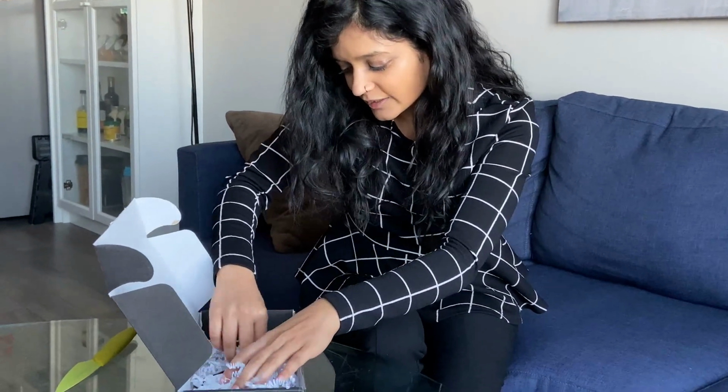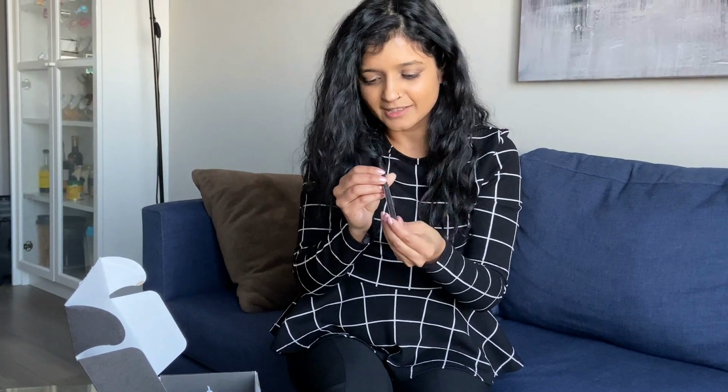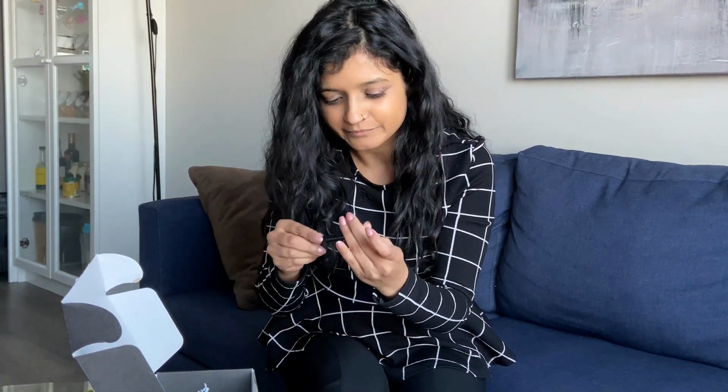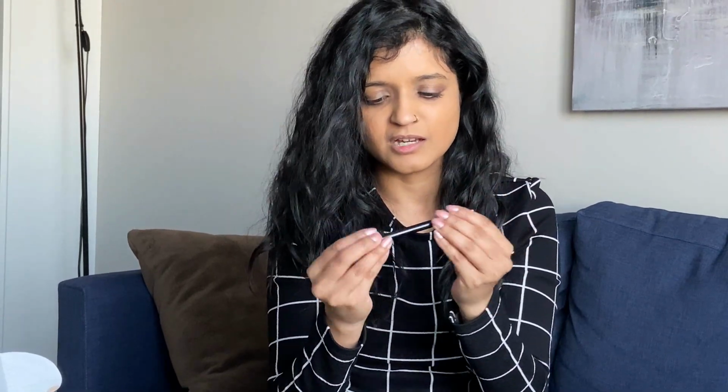Alright, and last but not least, I'm guessing it is an eyeliner. Maybe I'll open it up and see. I kind of need an eyeliner right now, so this would actually be perfect. I have my shopping list, and I did put eyeliner on there, so that would be super handy right now. Oh, it is. Check it out. Perfect. That's the kind of eyeliner that I use too. This one is from Cleo Noir. I think that's all it says right here.